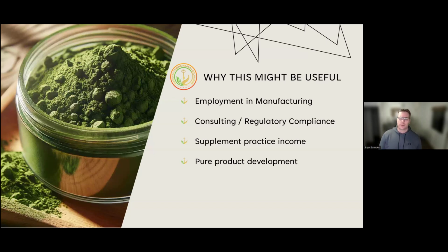Some of you may choose to establish your own practices in the future, and you'll have a bit of an entrepreneurial spirit, and you'll seek opportunities to enhance the income of your practices. Introducing some supplement lines that are branded specifically for your niche and carry your practice's branding is a good way to introduce additional income. And there are many practitioners who engage us specifically for that purpose.